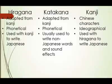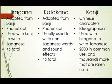Kanji and hiragana are both primarily used to write Japanese. Oftentimes, Japanese is written with a combination of kanji and hiragana. On the other hand, katakana are usually used to write non-Japanese words and to write sound effects, for example, in comics. And finally, the size of each of these alphabets.